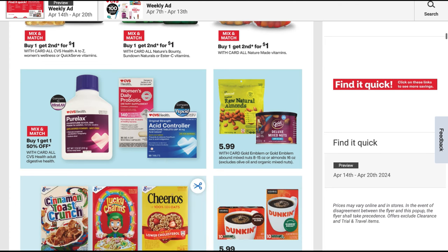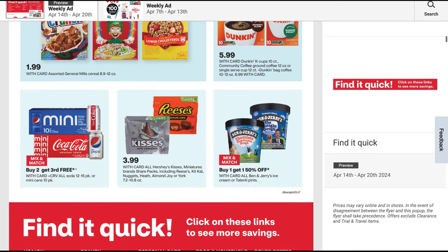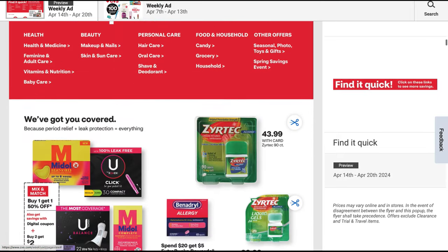Cereal for $1.99 on General Mills. Check for a digital coupon. And I think we have some Ibotta rebates as well. Dunkin' Coffee, $5.99. And then just some food deals there. Nothing really good. So the U by Kotex is a great deal.